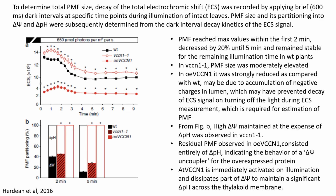In order to understand how the ATVCCN1 chloride anion channel is affecting the PMF size, an experiment was done using electrochromic shift. In this experiment, during the illumination of intact leaves, dark intervals were provided in order to see how the chloride channel ions actually affect the PMF size.